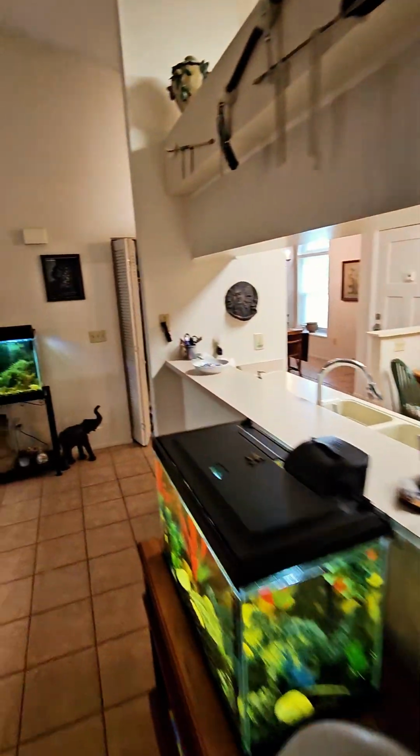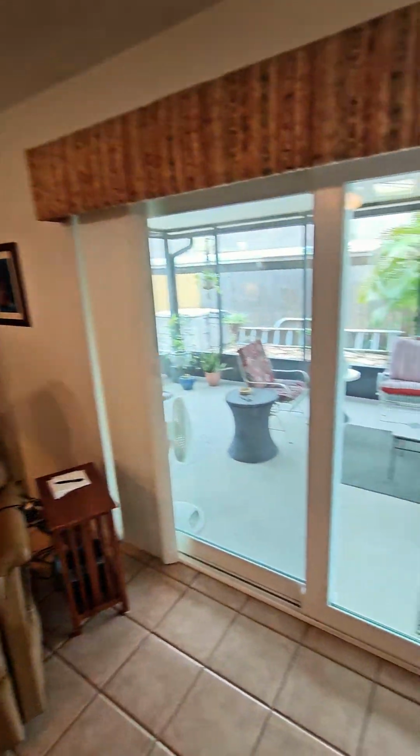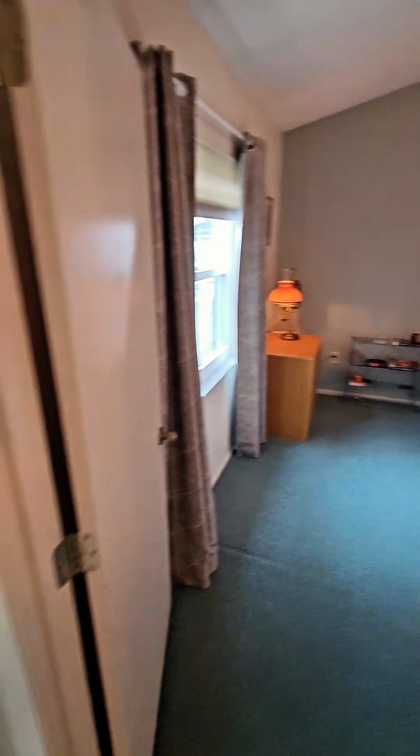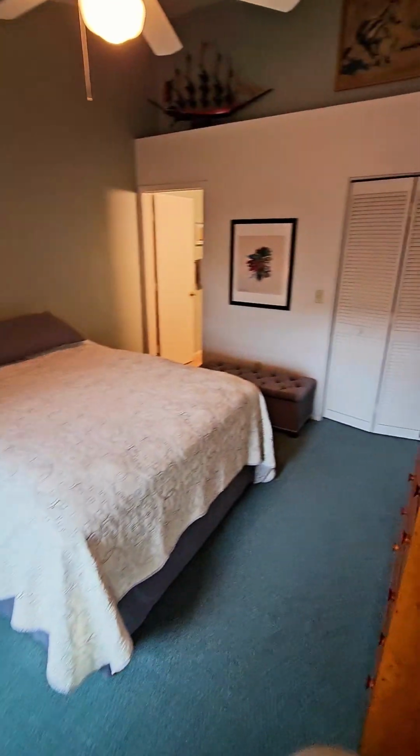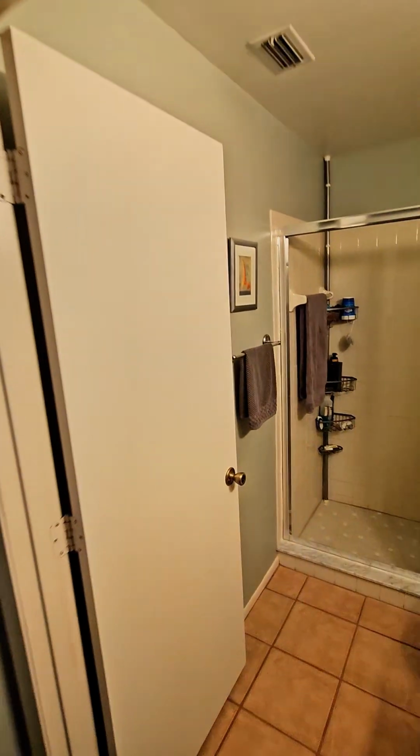One other thing to note that I think is pretty important is that this property did not experience any flooding or hurricane damage last year from Hurricanes Helene and Milton, which, yeah, this is Flood Zone X, so not super surprising, but there were a lot of properties last year in Flood Zone X that did experience damage or flooding.